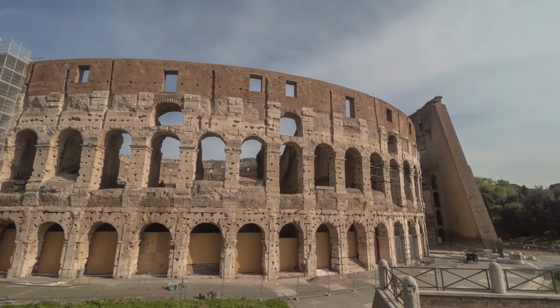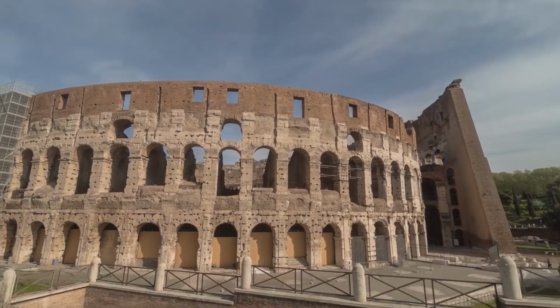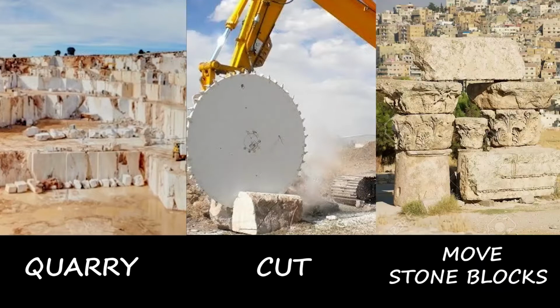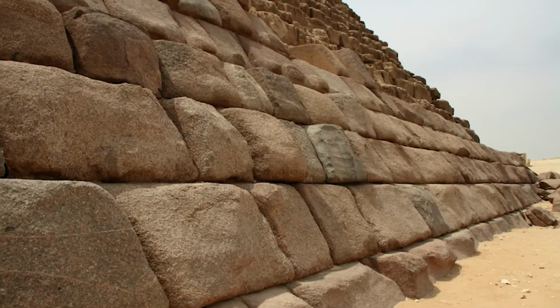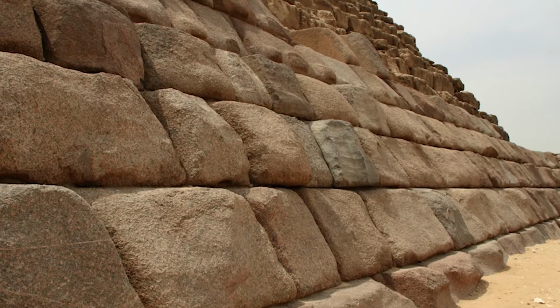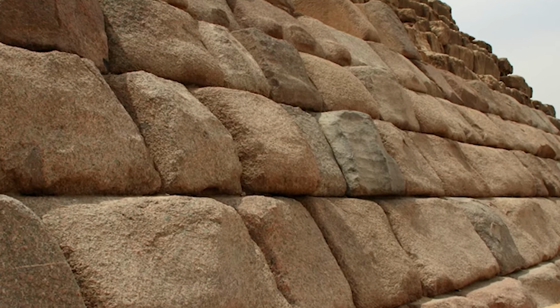Many ancient stone monuments are truly mind-boggling. How did our ancestors manage to quarry, cut, and move stone blocks that were immensely heavy? Why is it that these stone blocks seem to fit together perfectly, to the point where we can't even fit a dime between the cracks?